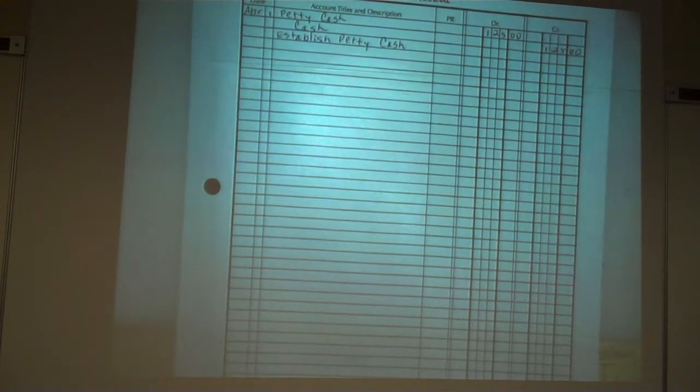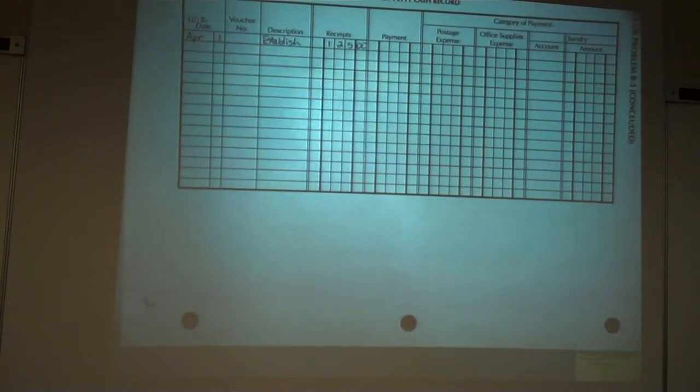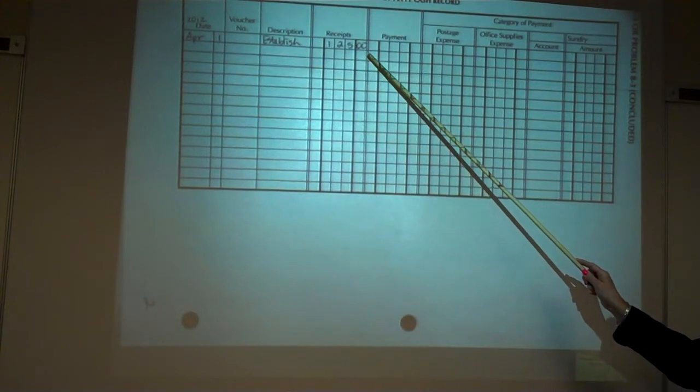You can skip a line, and let's go to the next transaction. Just skip a line. On the 5th, paid $13 from petty cash for postage, voucher number 1. Does that go in the journal? No. Good. It doesn't. It's going in the auxiliary petty cash. So if you'll find that second page that you're using for that problem, we first have to put the amount that we established it for on the 1st, established it, $125.